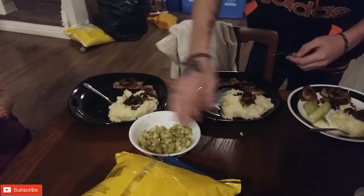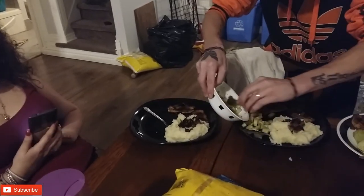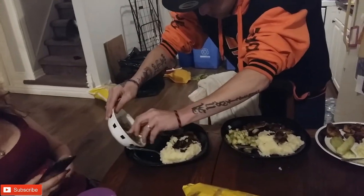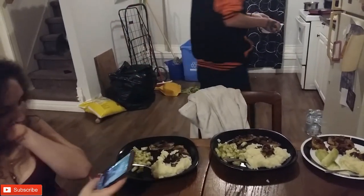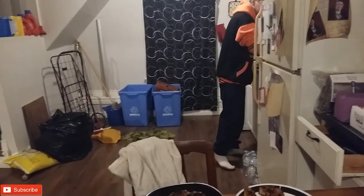Rainbow! Every time I look at my wrist, I see a rainbow. See? Rainbow. And there you have it.